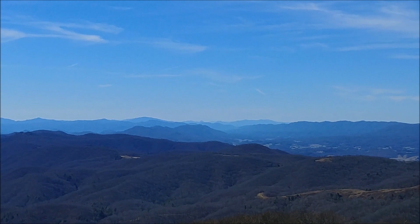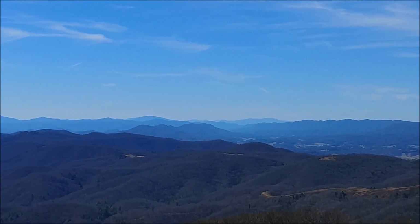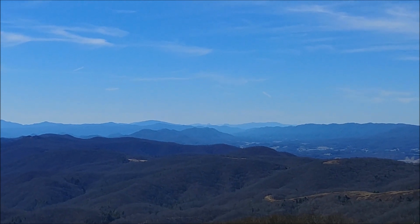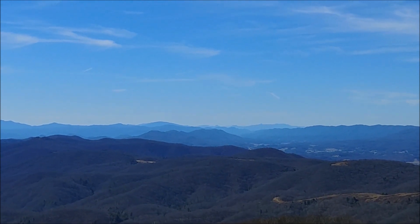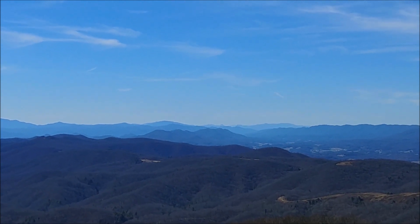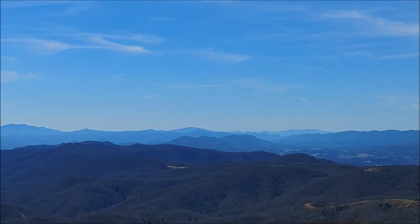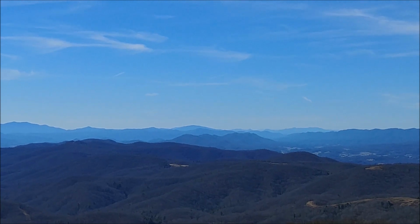In the distance there, the big range, I'm pretty confident is the Great Smoky Mountains, at least 50-60 miles away. Really great visibility up here. On the left, the smaller peaks, those craggy ones, are probably the Newfound Mountains.